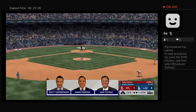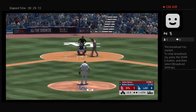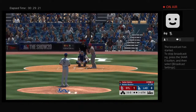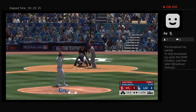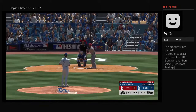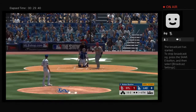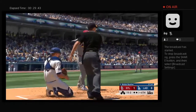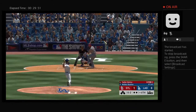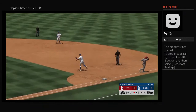Back alongside Mark DeRosa and Dan Plesac, Matt Vasgersian here, as it'll be Yadier Molina to lead things off. He's ready. Here's the first offering. Right there for strike one. And it's fouled away. The windup and the 0-2 pitch. To short. Reined in. Throw to first in time. One gone here in the fourth.